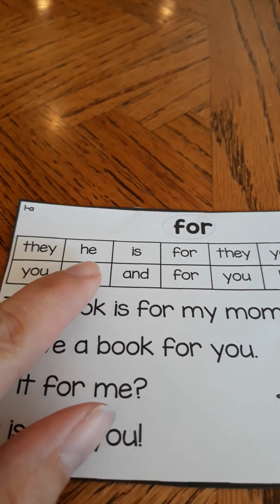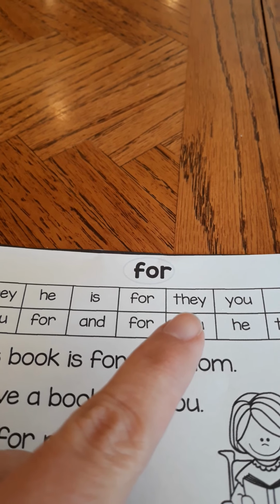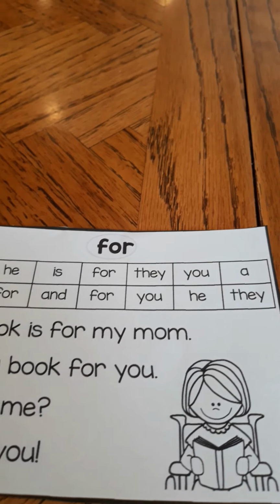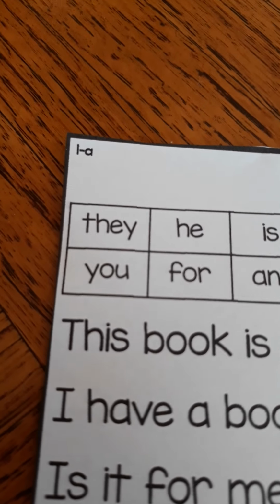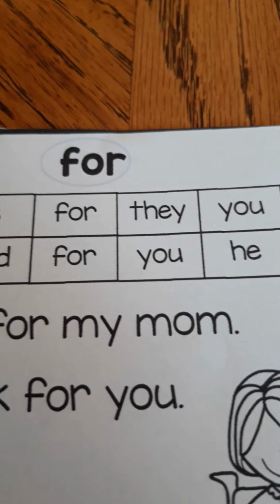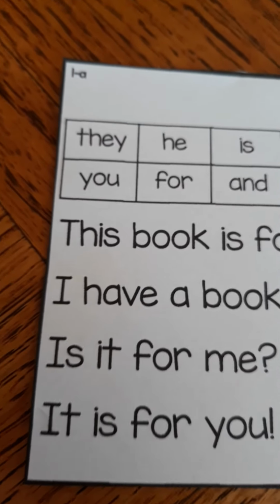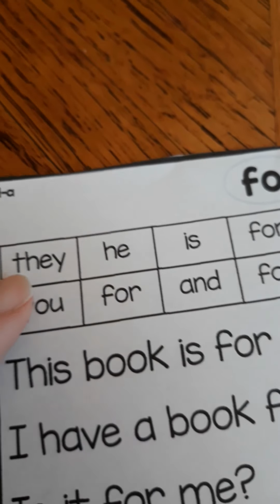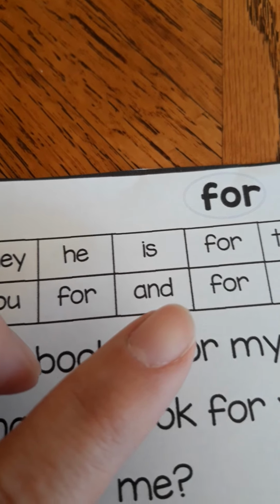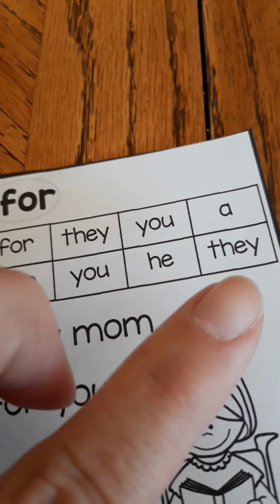They, he, is, for, they, you, a. Now you try them. The second line. You, for, and, for, you, he, they.